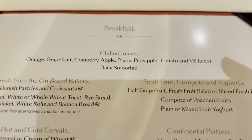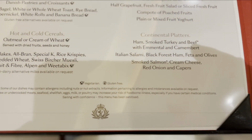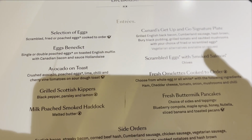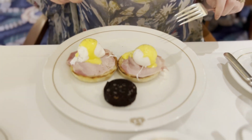Yes, nibbles. So we're starting off with breakfast in the Britannia restaurant, which is like their main dining room. It is. They have different classes on Cunard. From Britannia, then Britannia Club, Princess Grill, and Queen's Grill, and you eat in different restaurants depending where you are. We were in Britannia, so this is the Britannia restaurant.